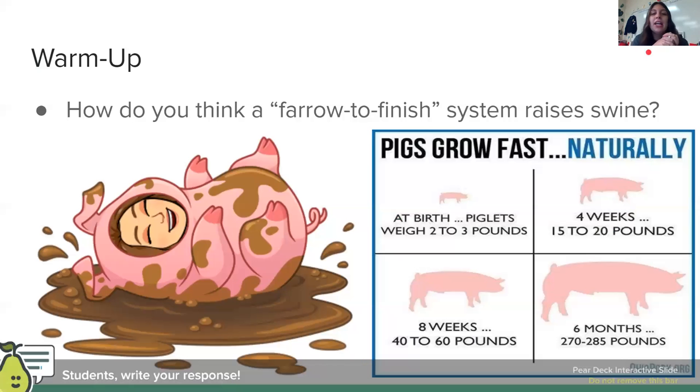Today we are going to be talking about how we raise pigs. So typically I start this out with a Pear Deck, but it's asynchronous. So, you know, love when that happens. But that's okay. No need to worry.